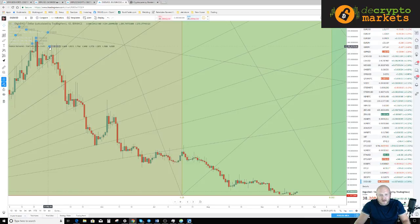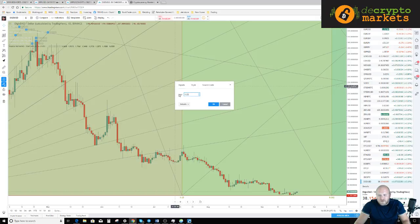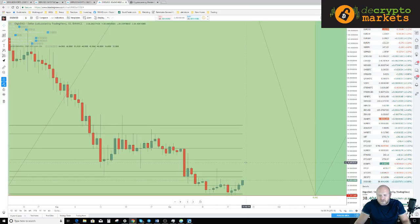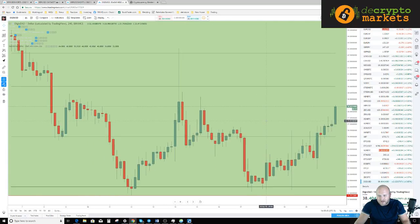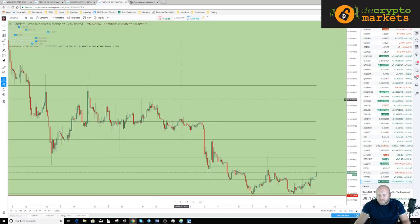So on the indicator, I'm going to hit the cog wheel and go to input, says low. I'm just going to type in 32. And then it populates from 32 to 64. And you'll notice that the price levels are not equidistant. They're not separated evenly, it's not an even number of lines. They vary.